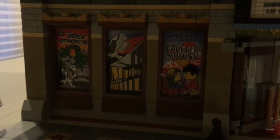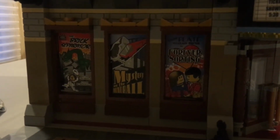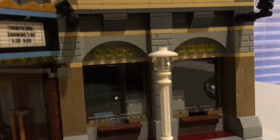As you can see, we have 3 posters. I really like the posters and the poster boxes. I think that they add a lot of detail to this set. And also adding detail to the set, we have the star-studded walkway going all the way around the building. And over here on the other side, we have our box office with 2 ticket windows.